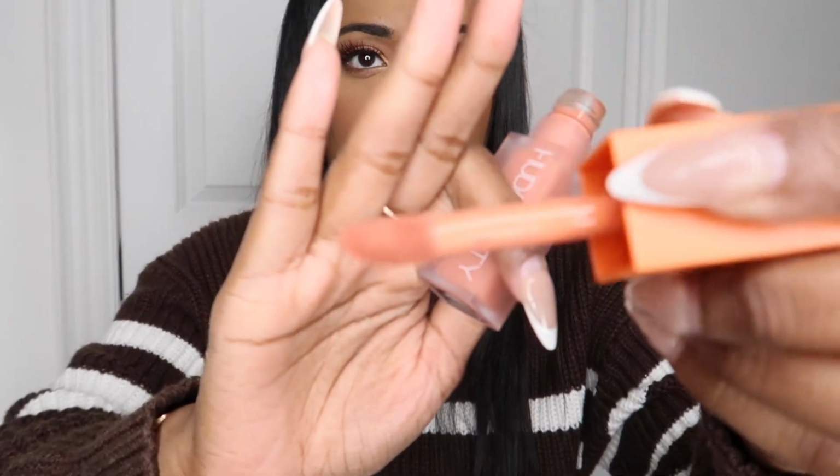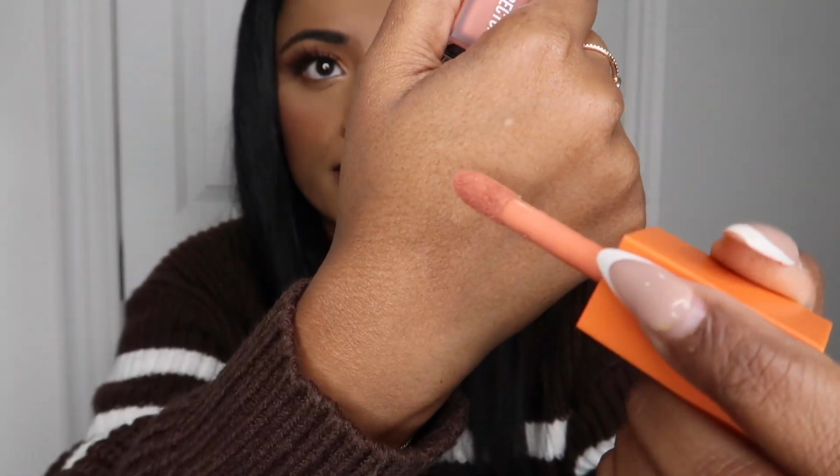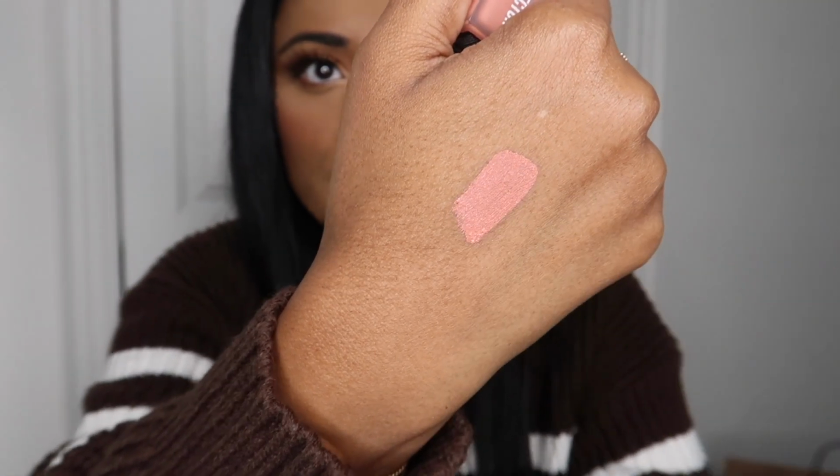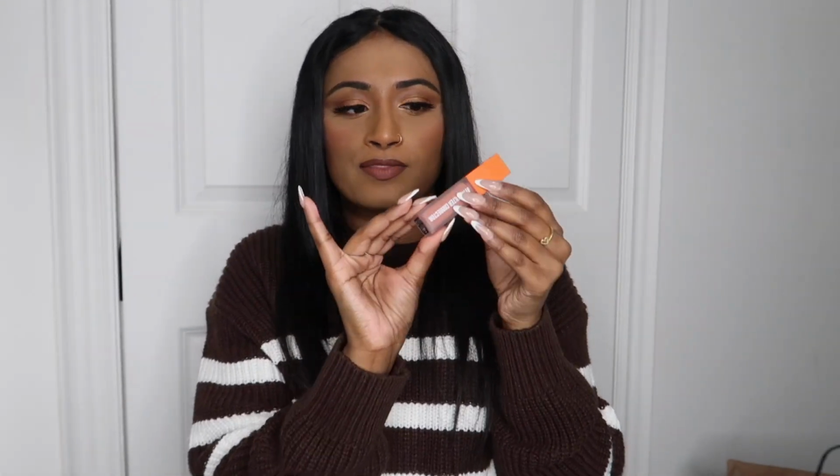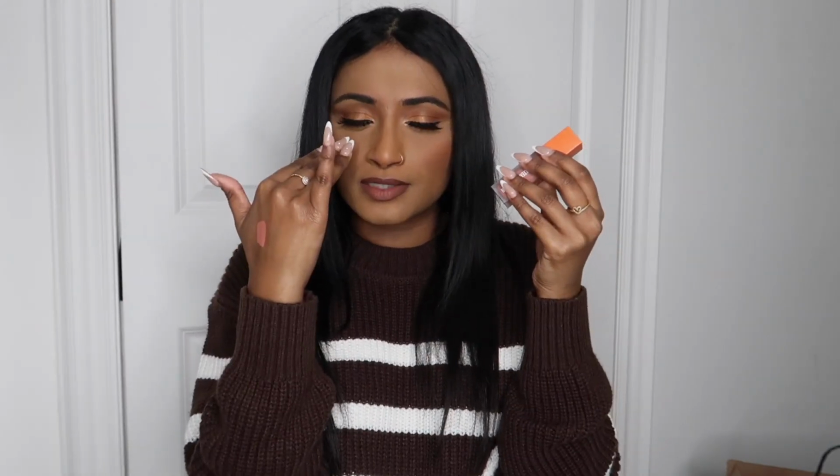And then that's just how the applicator looks. Let me do a little swatch here. So yeah, it's literally a dark pink color. So really hoping this works, conceal and color correct. Not really conceal, but color correct my under eye. And then I'm going to be using this, putting concealer on top, and fingers crossed that helps with my under eye circles. And since we're on the topic of Huda Beauty, let me show you the next Huda Beauty I picked up.